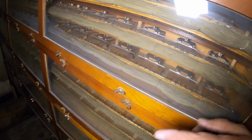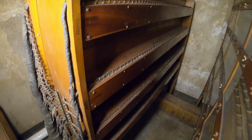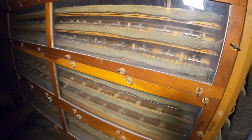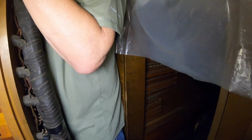So this is the great second touch here. And a separate set of those, and that's the Bombarde. The Bombarde has second touch, but it's on the manual, so it's not in here. But the great second touch, the pedal, there's a pedal second touch too. All right. So this is the key relay. So these are the stops over on this side.